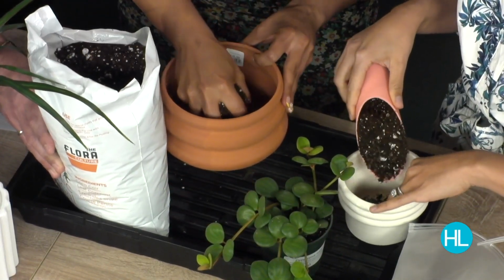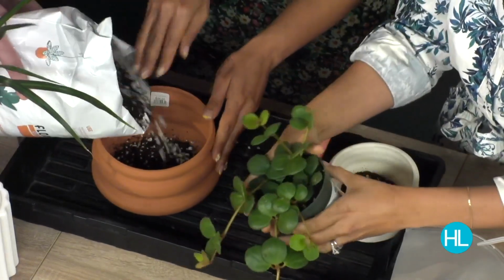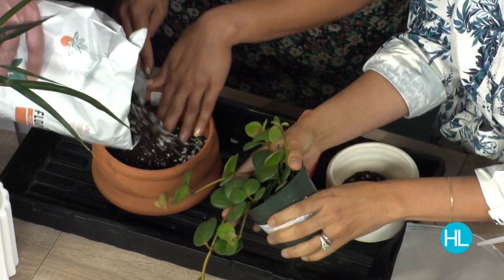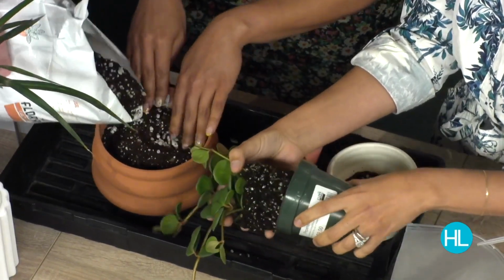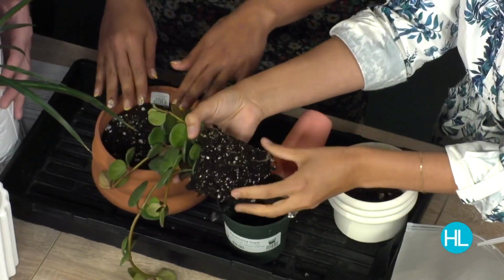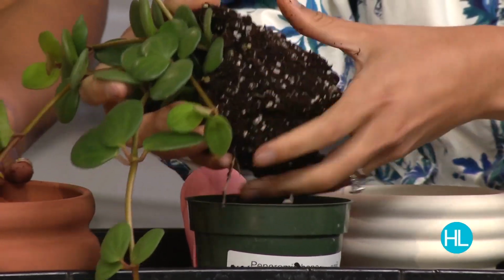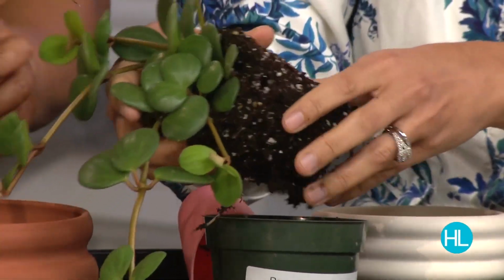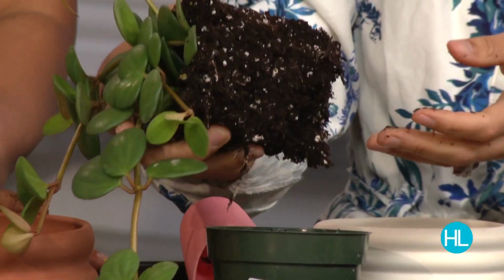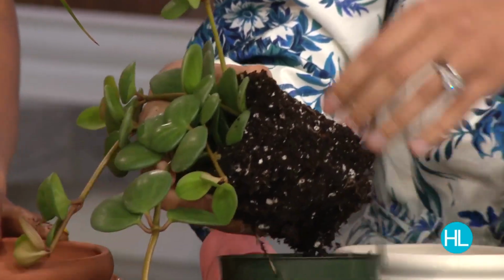Exactly. So I'm just gonna pour some soil in here. Again, I'm just gonna squeeze the pot to loosen up the dirt, and I'm gonna pull this out. This is a type of Peperomia. I'm gonna squeeze it just to make the roots a little more malleable, break them up a little bit. Because a lot of times a plant will be root bound, so the roots will grow around and around. You don't want them growing in a circle. Break it up.